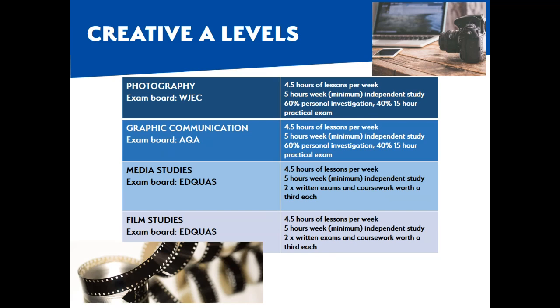So BTECs are entirely 100% coursework based. Okay, but your A levels, there is a mixture. So for your film studies and media studies, there is quite a heavy exam element to the subjects. So yes, you will have your coursework, but then there are also two written exams and they're worth a third each. With regards to photography and graphic communication, the majority of your final grade is calculated on your personal investigation, which is the coursework that you would start at the beginning of your first year. And then you get a practical exam, which is 15 hours, and that's just a topic set by the exam board, and that is marked and moderated by the exam board.